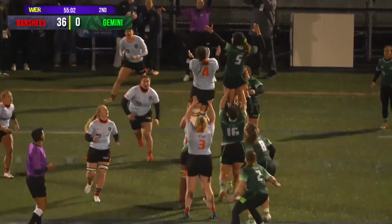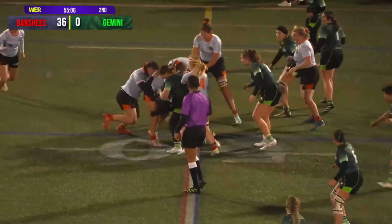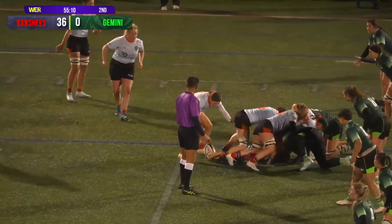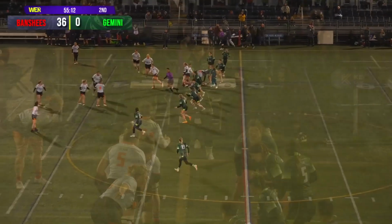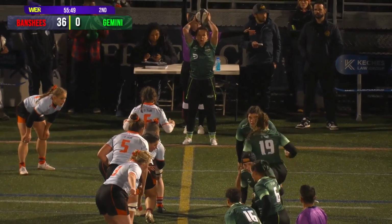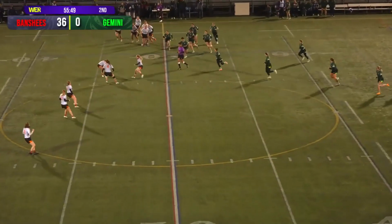An extremely tall Banshees line out too. That just makes it all the tougher there as Banshees get this ball cleanly from the line out. Bargel does well to keep the ball in hand. We'll go back a few meters. Stathopoulos. One of the opposites, Kaylin Hampton. Haven't said her name too much tonight. As we go for another line out, ball hits the deck.